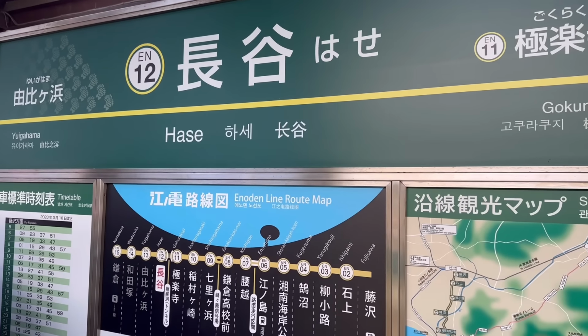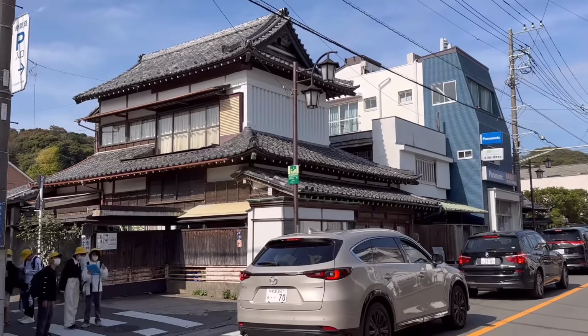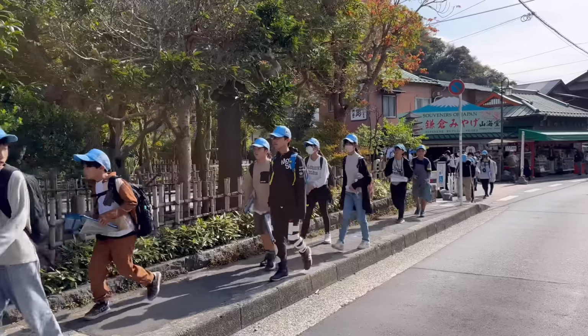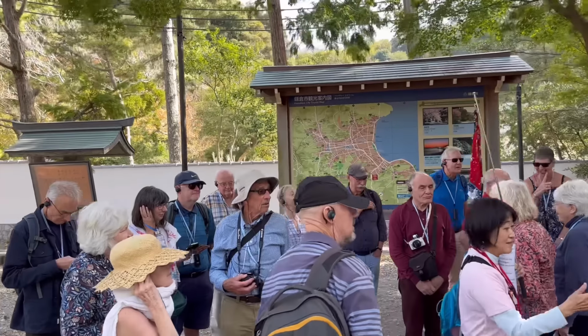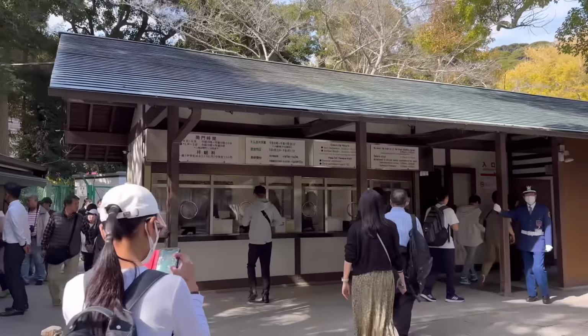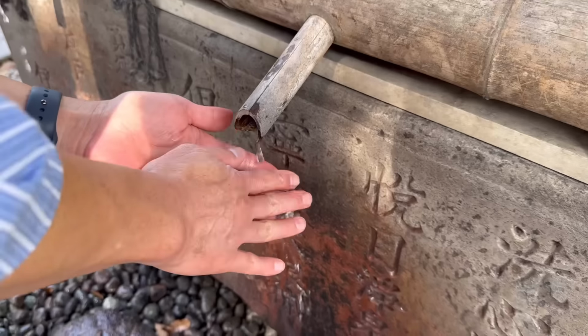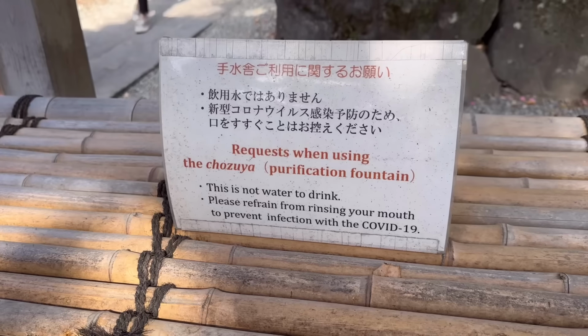Hase Station. Wow. Japanese houses, really nice. It's fall. Wow, look at that. Kids are going on a field trip. Tourist ticket center, 300 yen. Ticket. Yay. Wash your hands by this water. Be careful, there are rules.